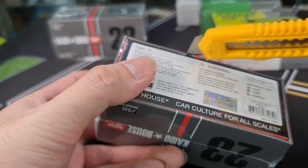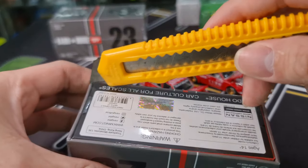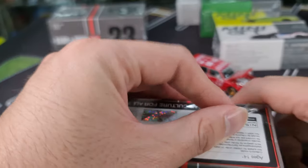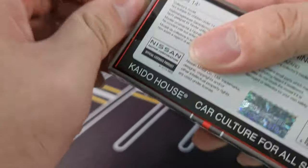So this would be number 35. Hang on. Yeah, I usually peel everything off actually. I'm just gonna peel everything off. Feels more fun doing that, right?